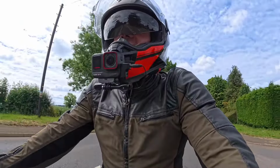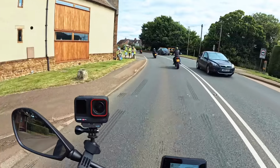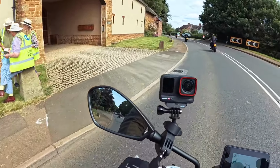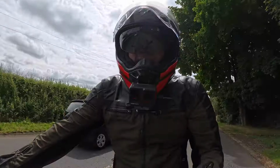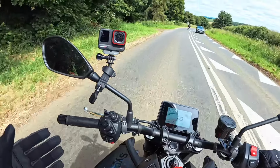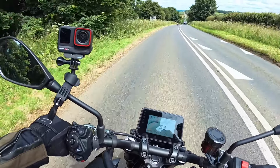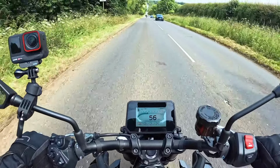Oh no, what have we got here? We've got the residents out with the speed gun. So yeah, the switch gear looks nicely laid out, and I think it's only really 200 quid up on last year's price, which for all the extras, I don't think that's bad at all. Let's just open her up.